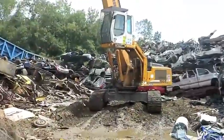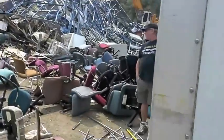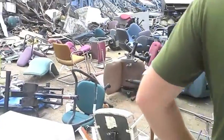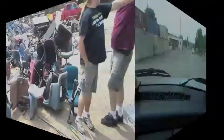So anyway, I don't want it to be too long. I'm going to shoot some more video here. The scrapyard, this section here, those are mostly cars up there. But then all of this is household goods. This was an office supply truck, an office furniture company that just dropped all of these. And I don't think there's anything wrong with any of them.